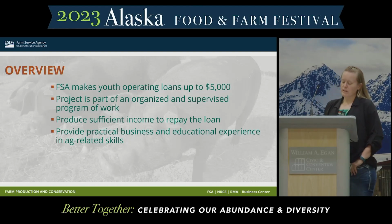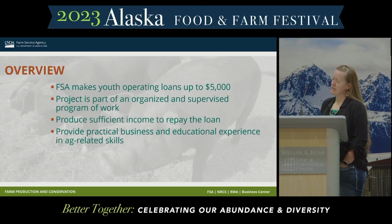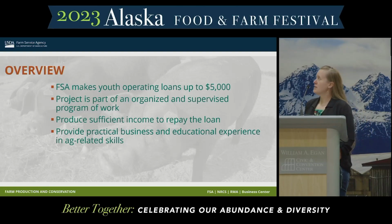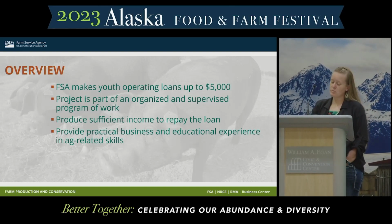So our youth loan program, we serve ages 10 through 20. It is an operating loan up to $5,000, and it's a part of an organized educational program, which is also supervised with their ag teacher and also with a parent. The project has to be income producing to help repay the loan. It also will help provide some practical business experience for them moving on.